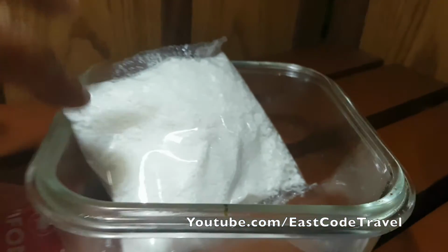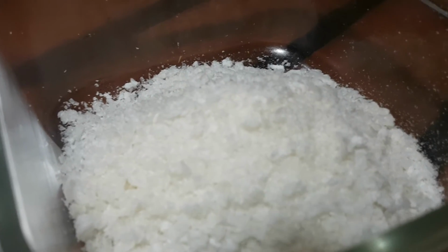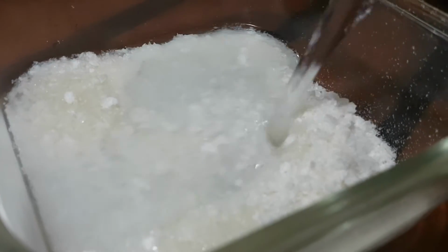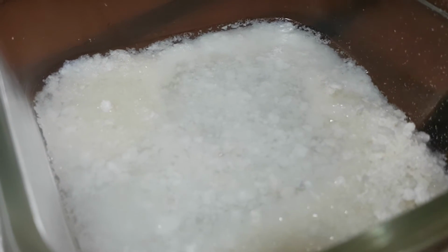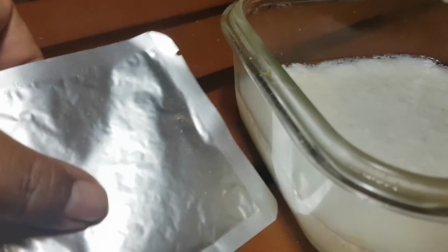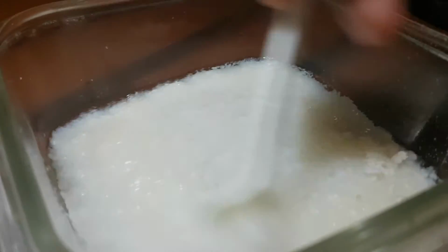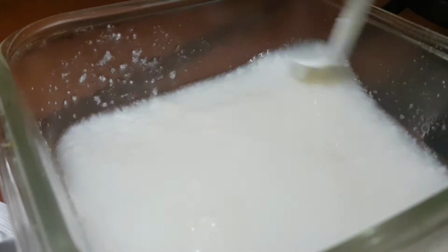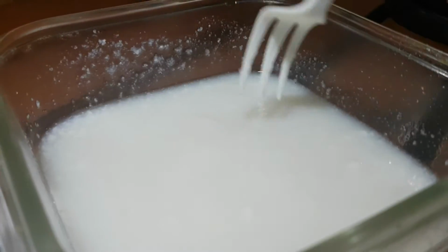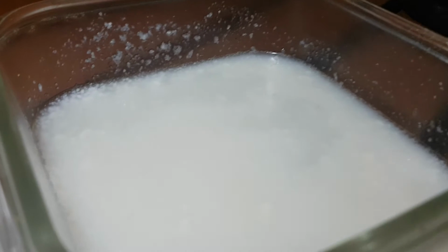Okay, I'm going to add all this to this and add the hot water. I'm going to pour hot water here. You add the soup base and things here, and I leave out the minced pork for later. I'm going to top it up later. And you have to stir it instantly to make it absorb more water. Okay, and just wait.